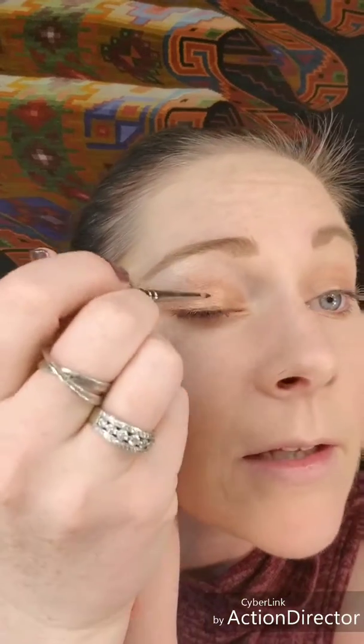Okay, so now that I got that on, I'm going to go in with a liner, and I think what I'm going to use for this to give it maybe a little bit of a dramatic effect is the Denim, which is a super dark blue color to contrast this coppery gold. So it's a matte blue. So again, I'm just going to take a liner brush and touch it to the tip of the applicator, twirl it in there, and I'm going to come in and line this.